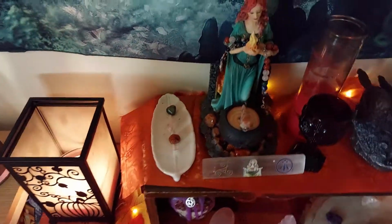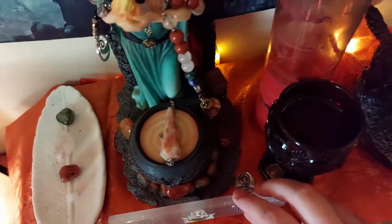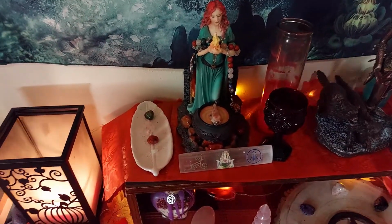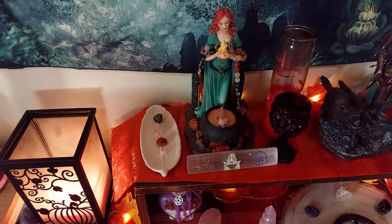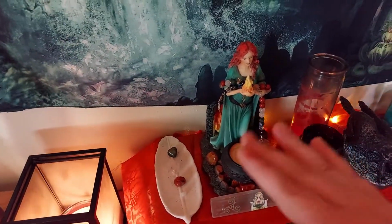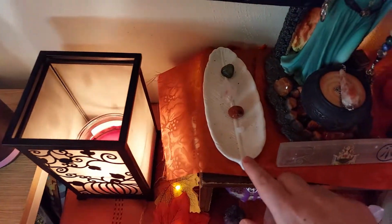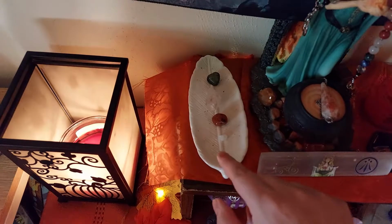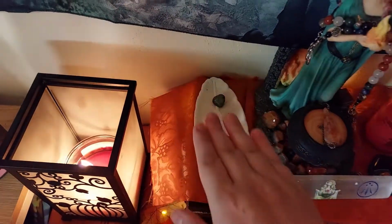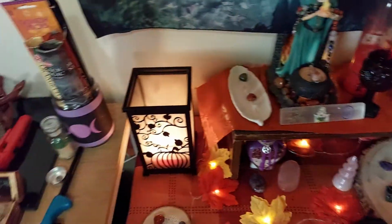Oh, also, I have 3 fire agates around her statue. And so I use those to connect with her 3 main aspects: the healer, the poet, and the smith. So depending on which archetype I want to connect to, I'll work with one of those crystals. And she's also associated with swans. So here's a swan plate that's an offering to her with some crystals for her, and her selenite that I use to bring in her energy.